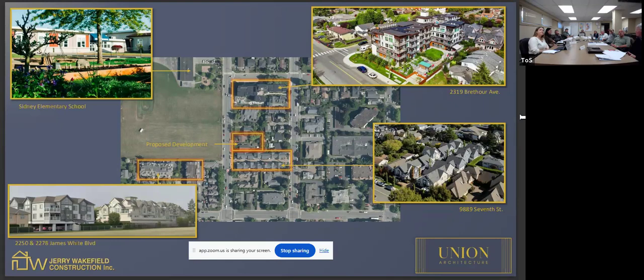Right. Yeah, no, there's another property between that. It's not an orphan lot. There's a 4 or 5 unit townhouse. Is that an older one? Yes, it's been there for a while. It's early 70s vintage.